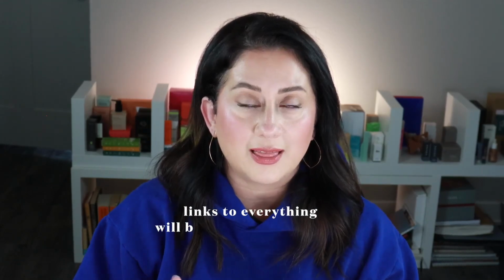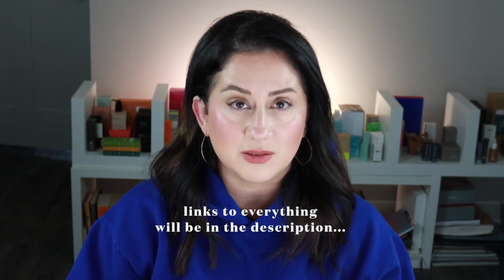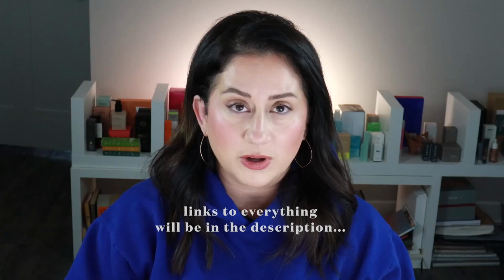Weleda was one that I liked. I'm not talking about these in any specific order, but their Skin Food body butter, they came out with glass packaging. Yay. It's under $20 at $19.99. Double yay. 5 fluid ounces. So you're getting a good amount of product.